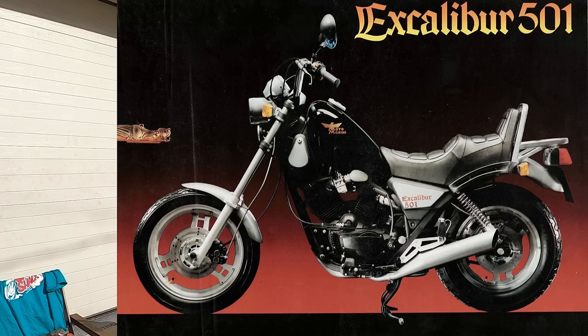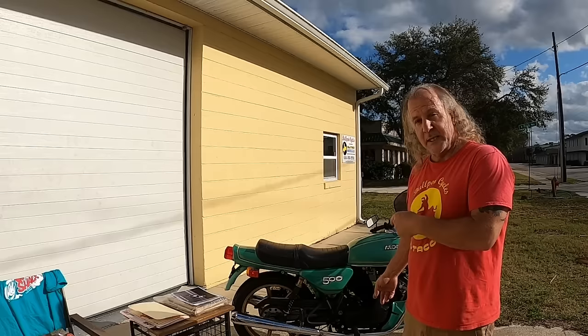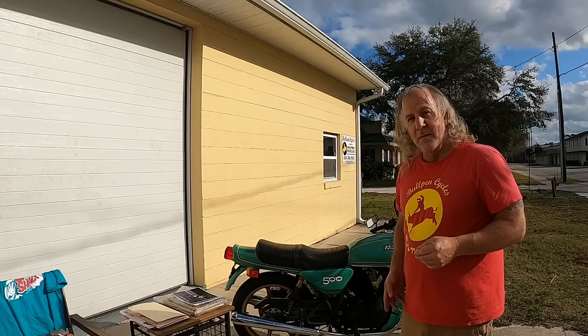And I don't know why they call that 501. I guess because it's Italian, they have to trick you, because that's actually 507 cc's. This bike has, I think, an Excalibur motor. It's a 6-speed, 507 cc engine in the regular 478 cc package. I think it started as a Strada.